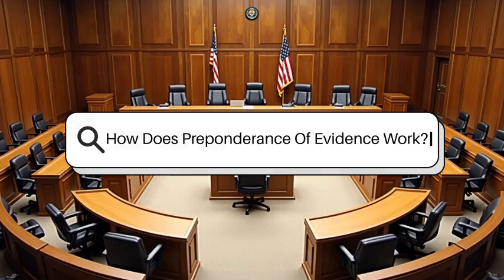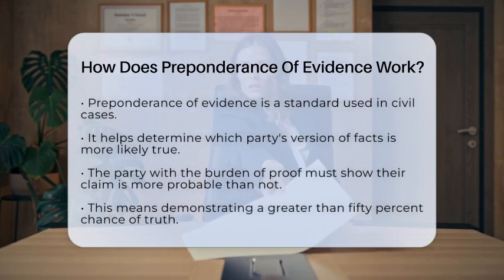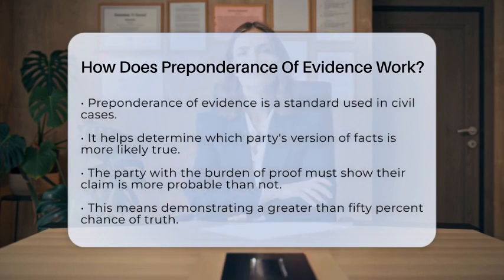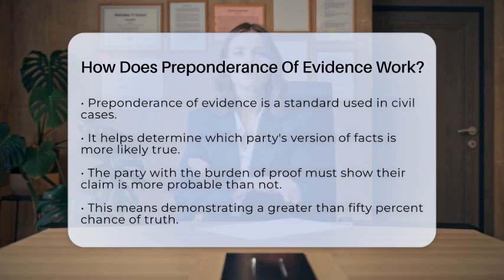How does preponderance of evidence work? Imagine walking into a courtroom where two sides present their stories. Each side believes they are right, but how does the court decide who wins? This is where the concept of preponderance of evidence comes into play.